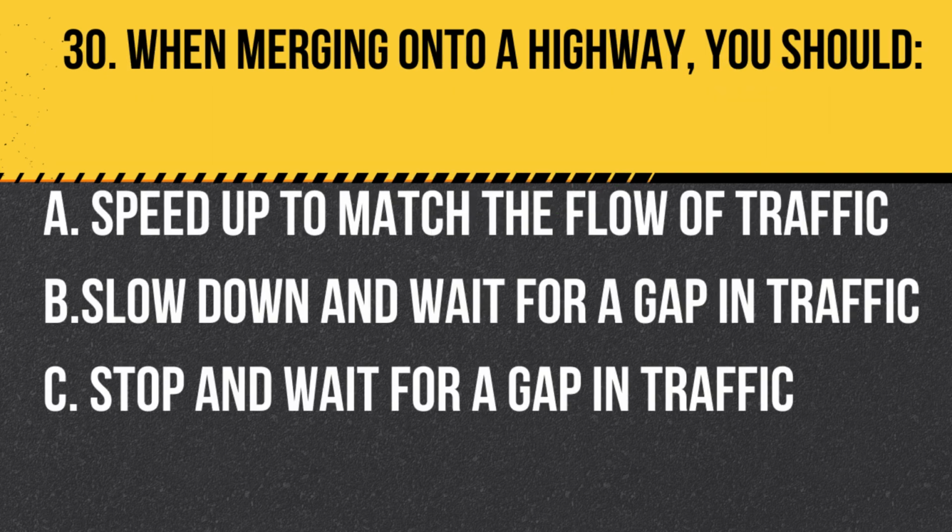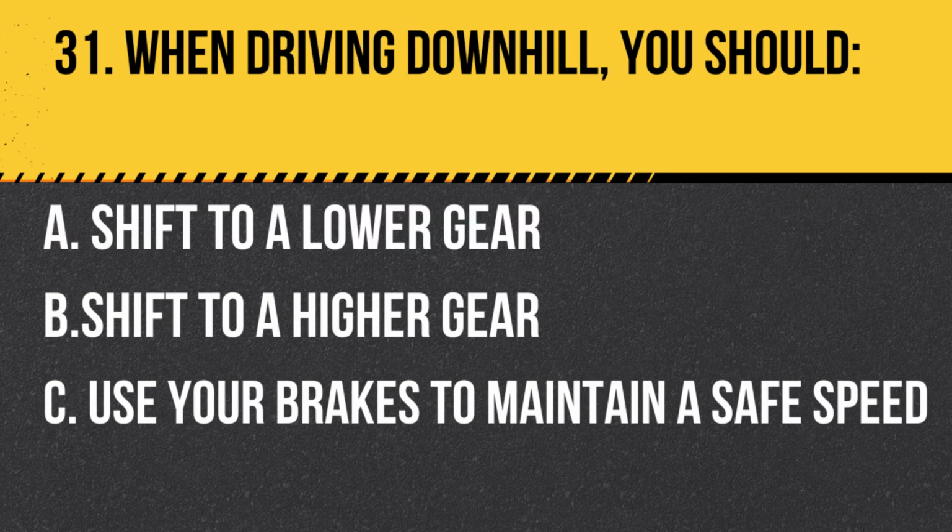Question 30. When merging onto a highway, you should: A. Speed up to match the flow of traffic. B. Slow down and wait for a gap in traffic. C. Stop and wait for a gap in traffic. Answer: A. Speed up to match the flow of traffic. When merging onto a highway, you should speed up to match the flow of traffic and merge when it is safe to do so.